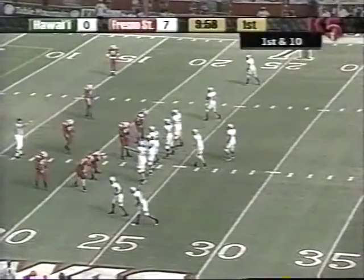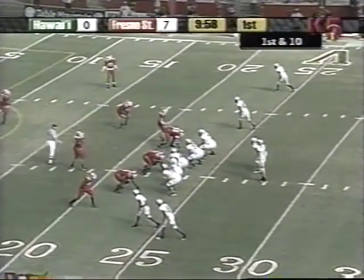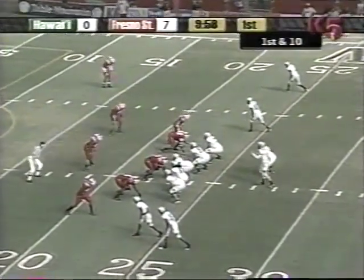Sample is flanked to the far side along with Dickerson. In tandem to the near side, Bess and Rivers. A little bit different look.